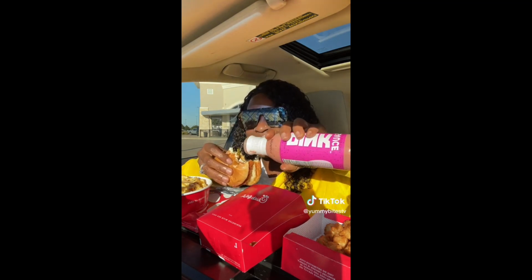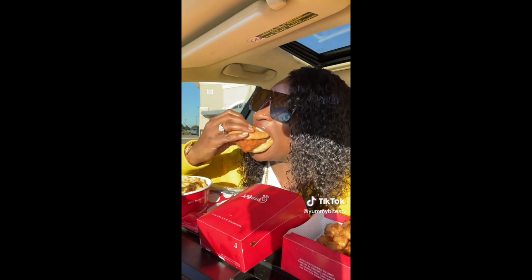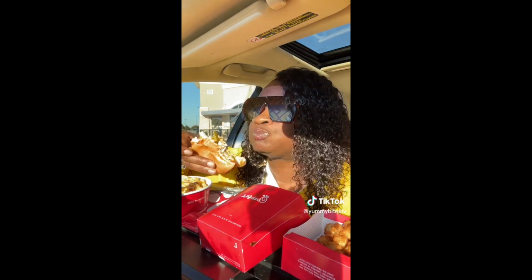All right, y'all. So I'm back with a yummy bite. And we are trying the pink sauce, y'all. That pink sauce, girl. All right. It's so good, y'all. This is a spicy chicken sandwich from Chick-fil-A. But don't hate, y'all. Congratulate. She on top of her game, and this is delicious, y'all.